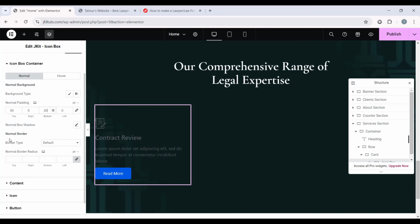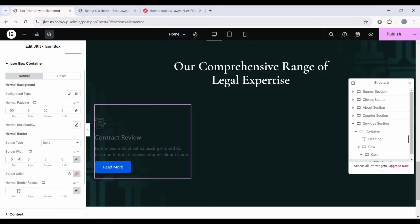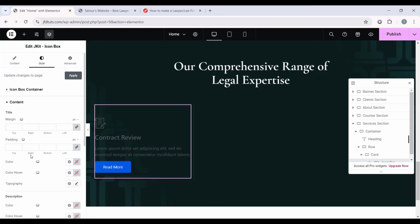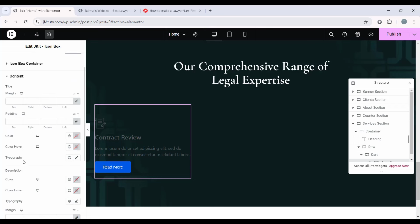After we have this normal border, select this as solid and then make the border width 0. Also we have this border radius, let's make it 0. Now let's scroll down and open this content drop down. So here we have this title typography.